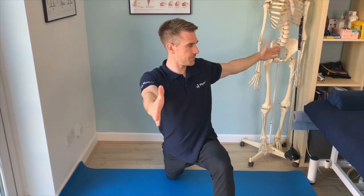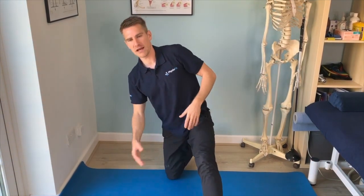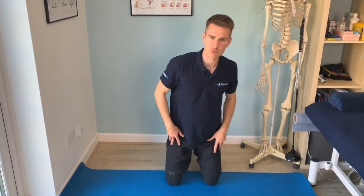Then I'm going to switch up, so again keep the hips pointing straight forwards. 5 on the left. 4, 5. It's quite a good exercise. You can progress it on to use bands in your hands, which will help with more strength-based stuff.